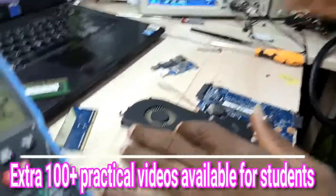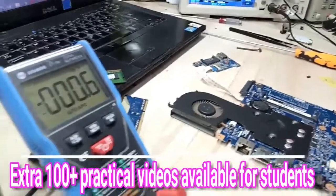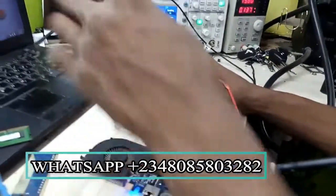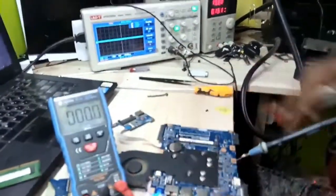So the other thing is, I'll power the board again. I will repeat the same process but checking the RAM requirement this time.